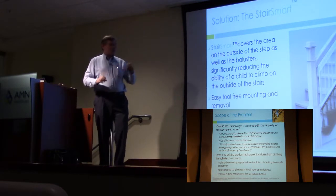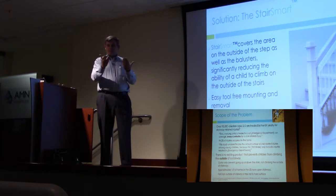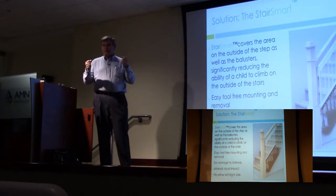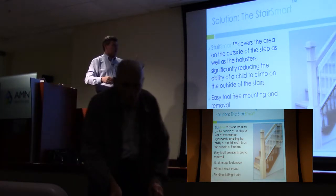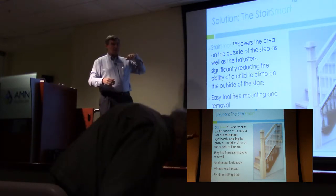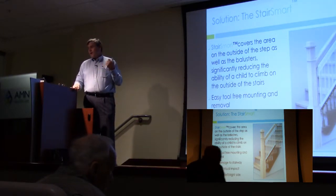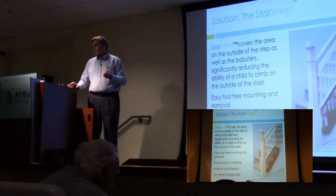It's a guard system that covers the outside of the stairway. It prevents the access to these little protrusions at the end that go outside of the balusters. Also with a vertical mesh that prevents the child from getting a handhold on the balusters, which is usually what he does. He holds on and then climbs at the outside. So there's two components. One other iteration actually has a handrail guard, so it keeps him from getting all the way up. It's designed for easy tool-free mounting. This is an issue for basically any homeowner. It's designed so that it's padded and it does not have any issue with making any damages to the stairway.